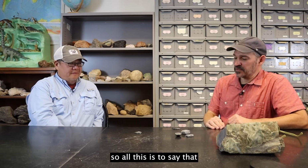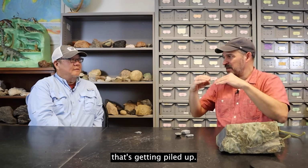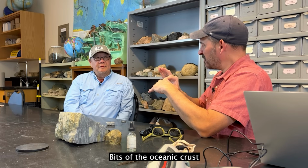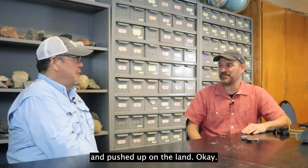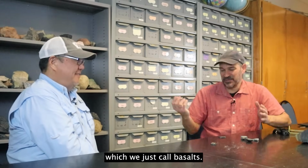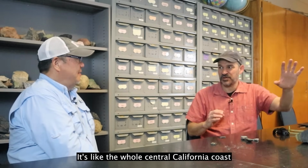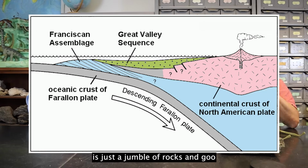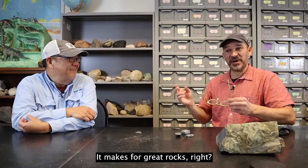Those are the words. So all this is to say that when the scraping happens, going down here, we're scraping up sediment that's getting piled up. Bits of the oceanic crust that's volcanic and plutonic are going to actually get chunked off and pushed up on land. So we get these basaltic plutonic rocks, which are gabbros, and basaltic volcanic rocks, which we just call basalts. And so there's all kinds of weird stuff going on. It's like the whole Central California coast is just a jumble of rocks and goo that got scraped off the bottom and put on the top. It's just a mess. But a delightful mess. It makes for great rocks.